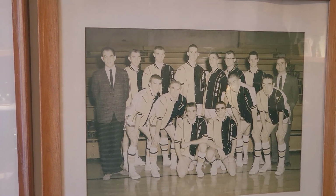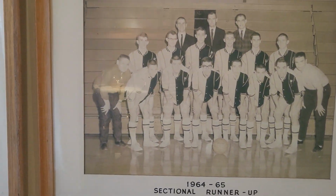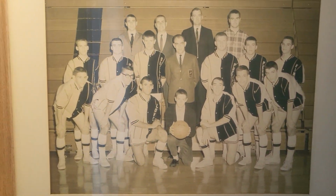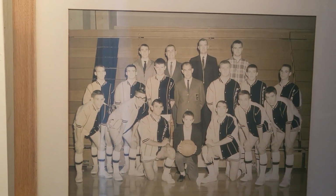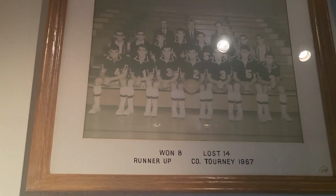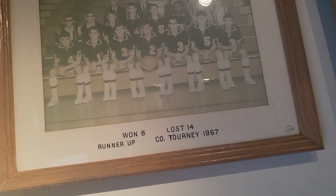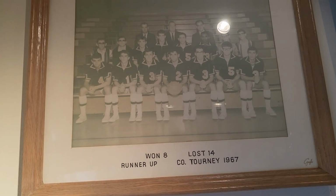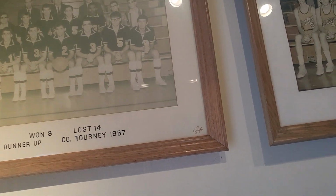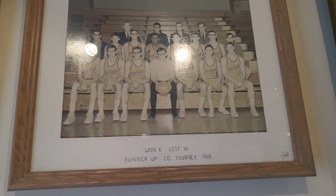Here's 63, 64. 64, 65, 65, 66, 67. Oh, that's really faded. It's almost a ghost picture by now. She should put museum quality glass. I think I'll mention it to her.